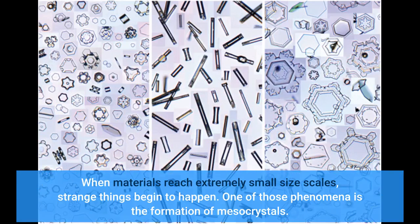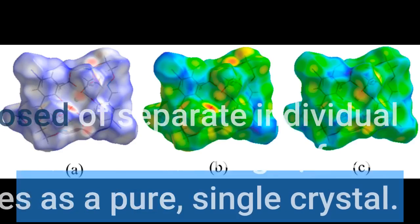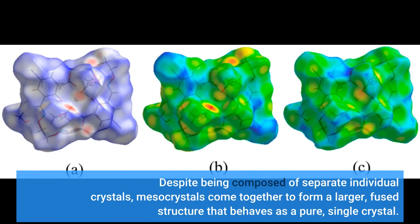When materials reach extremely small size scales, strange things begin to happen. One of those phenomena is the formation of mesocrystals. Despite being composed of separate individual crystals, mesocrystals come together to form a larger, fused structure that behaves as a pure, single crystal.